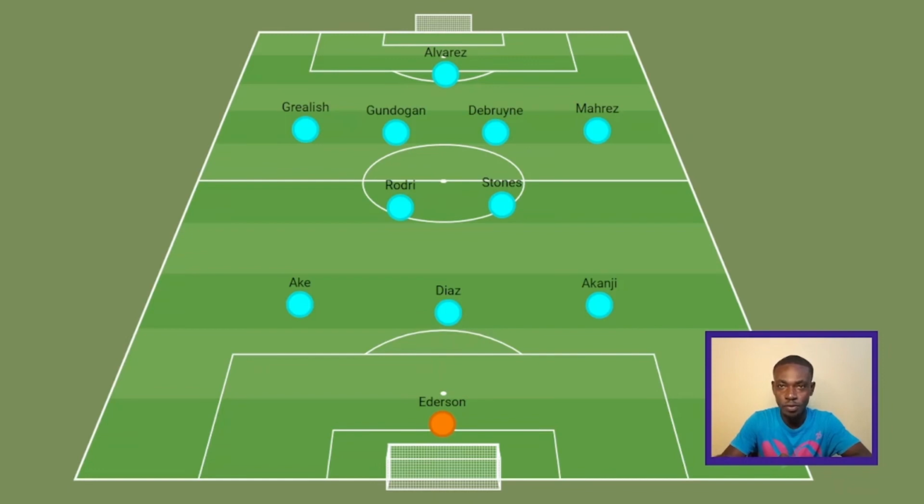So Liverpool got beaten by Man City today by 4 goals to 1, and we want to quickly look at how the game went, strategies used by both coaches, and then the tactical display on the field. Okay, so let's first look at Man City's lineup.